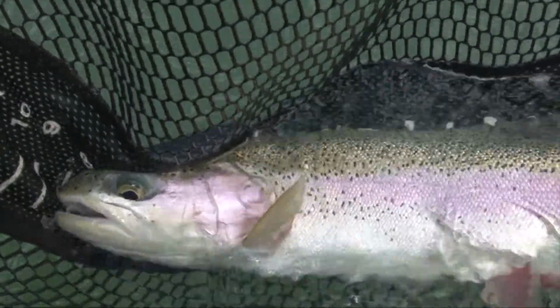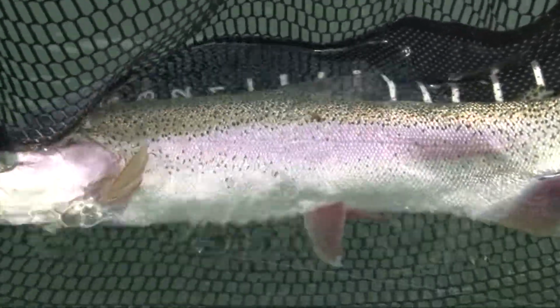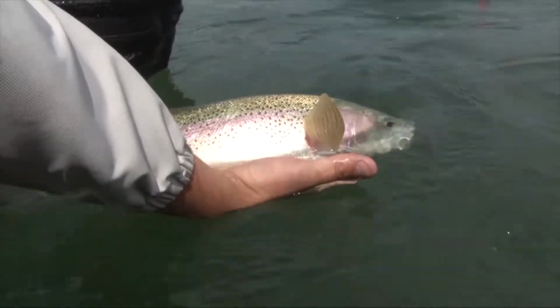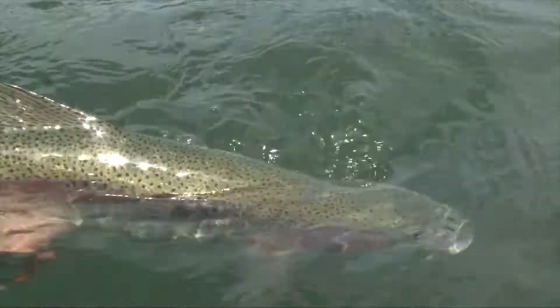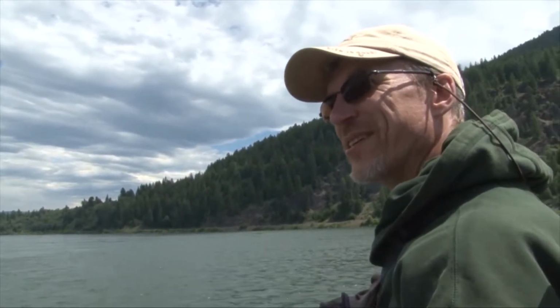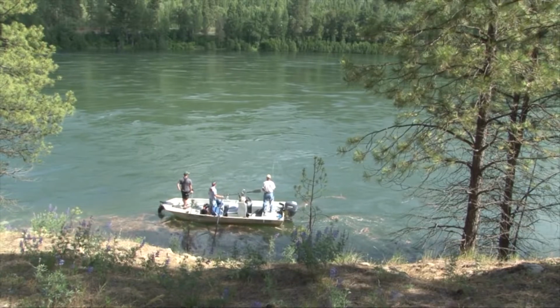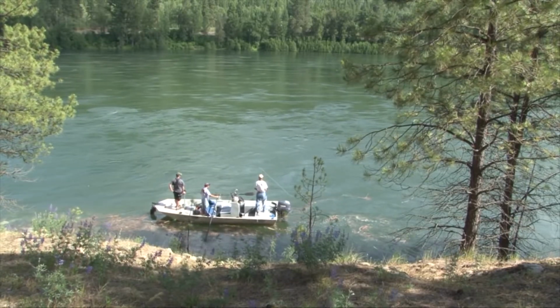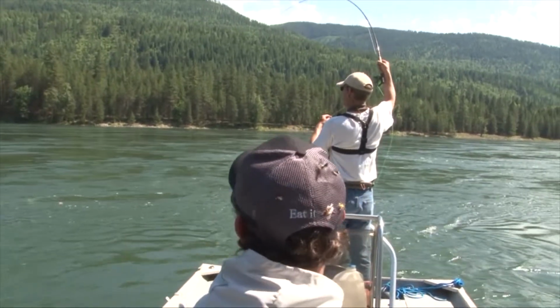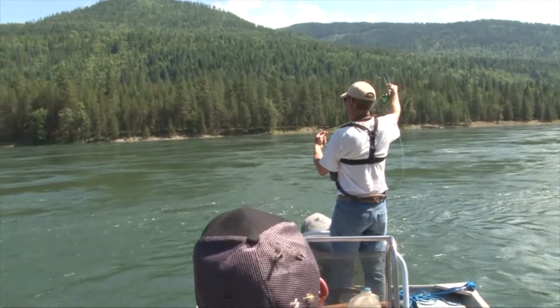Gosh, those are beautiful fish. Yeah. Awesome. Sweet. That was cool. What a trout. Look at it. You see it? Yeah. That was sweet. What a fish. Steve, that was awesome. The strike indicator just barely went down, and I set the hook, and I'm glad I did because it was a big fish. There it is. Oh, that's a big fish. That is a big fish.